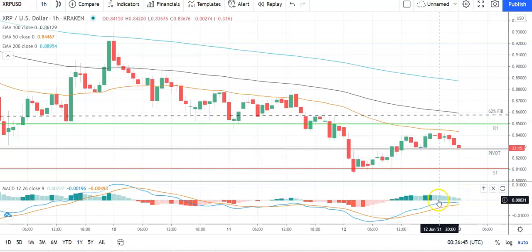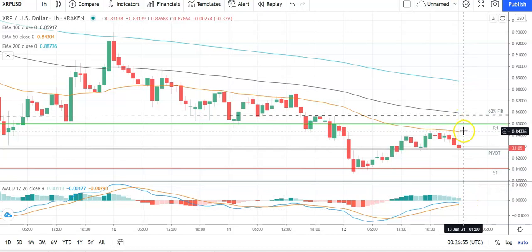Looking at the MACDs, we had a narrowing of the bullish histograms through late yesterday and at the turn of the day. So I need to keep an eye out for a possible bearish cross. On the EMAs, we're seeing the 50 pull further back from the 100 and the 200, signaling further downside ahead. So key would be to avoid a fallback through the pivot at 0.8283 and break back through to 0.84 levels to bring resistance levels into play. Failure to do that and support levels will be in play.